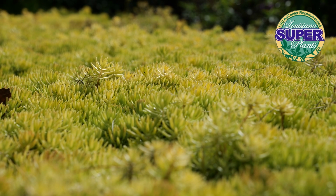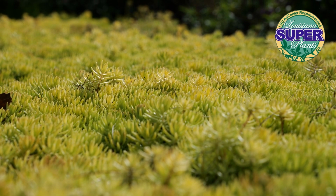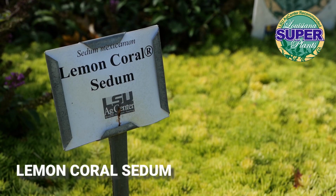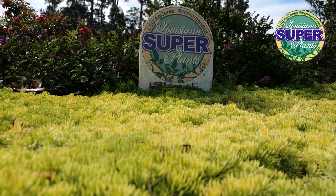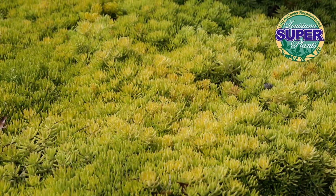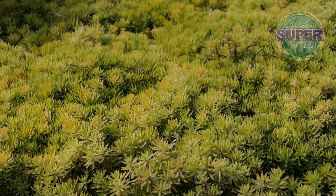Lime and chartreuse colors really show up in the fall landscape, and they play up against the reds and the oranges that we often see in many other flowers and plants. This is lemon coral sedum. This is another Louisiana super plant, and believe it or not, this will take freezes, it will take a lot of rainfall. It just looks fantastic all the time, and it's a great bedding plant to use as a border.